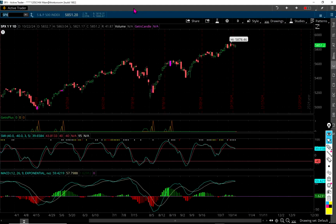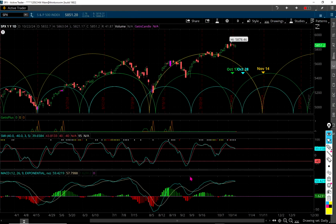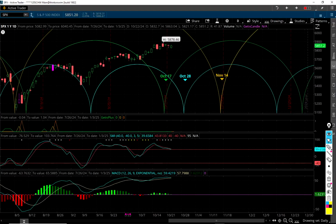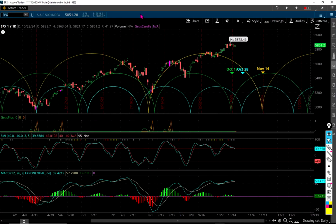SPX, even though we looked at the S&P 500, we'll look at the SPX too. Why not? Yeah, small update. Just a small update. Not much going on there. Okay, just tracking sideways. Still very bullish here on the S&P 500.